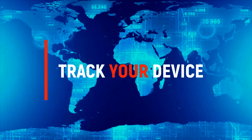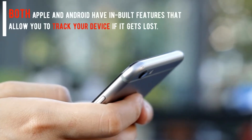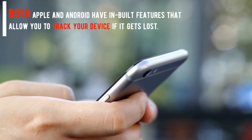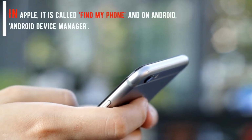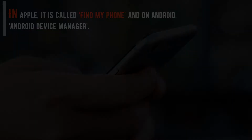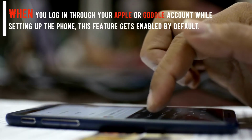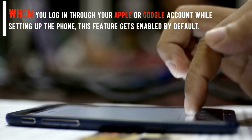Track your device. Both Apple and Android have inbuilt features that allow you to track your device if it gets lost. In Apple, it is called Find My Phone, and on Android, Device Manager. When you log in through your Apple or Google account while setting up the phone, this feature gets enabled by default. If it's not, turning it on is a must.